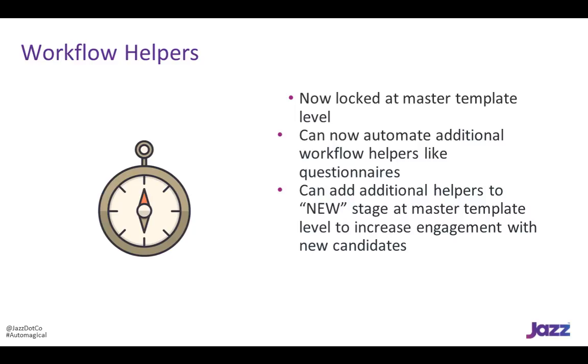But you can also automate. Another thing that we've added is a new type of helper, which is being able to associate questionnaires with a workflow stage, which is going to be really powerful. I'll show you some examples, but essentially our questionnaires feature can now be automatically sent to candidates through a workflow helper. And then the last piece to this is allowing you to add helpers to the new stage.